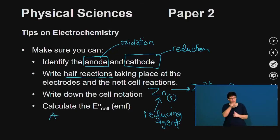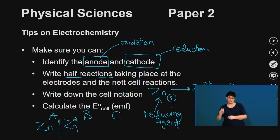All right? Now, the cell notation, we usually call it the ABC notation. This is just for you to remember. It's as easy as ABC. Remember, we said these are easy marks. So A will be your anode, for argument's sake. So what happens in the anode? We have got, let's say, zinc atom losing electrons to give us zinc ions. And then the B, obviously, will be for the salt bridge. And then C will stand for your cathode. Let's say maybe you've got the common zinc copper cell. Then we've got the copper ion, for argument's sake, giving us copper atoms.